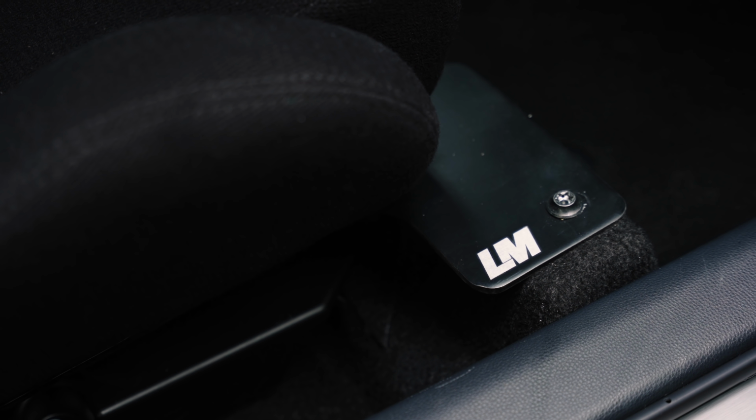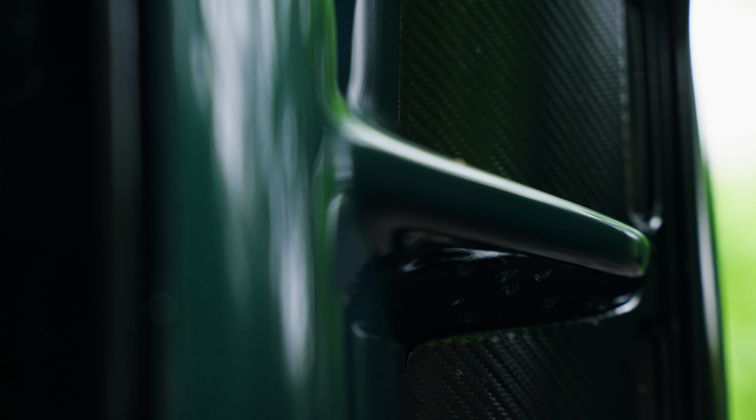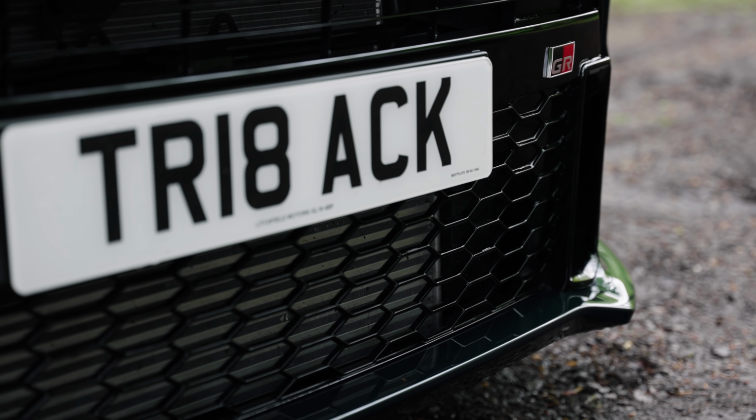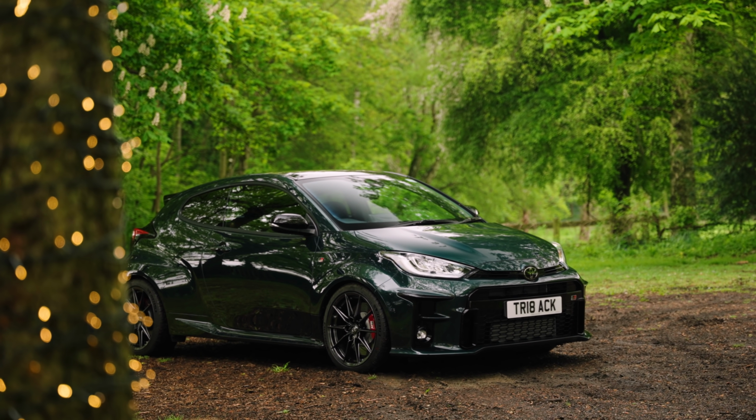If you're into GTRs, you'll be familiar with Litchfield. Ian and his team made their name messing with them, making them faster, harder, meaner, everythinger than Nissan provided out of the gate. Since then, Litchfield has turned its hand to Porsche, Alpine, McLaren, and now the GR Yaris.